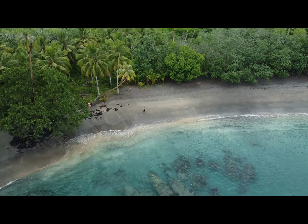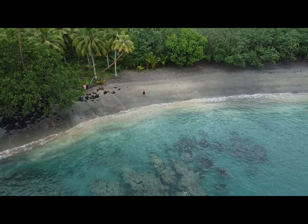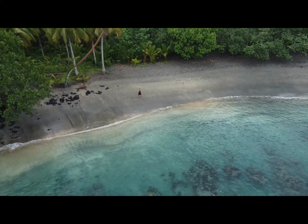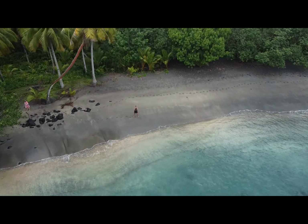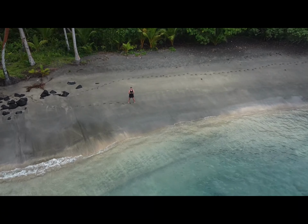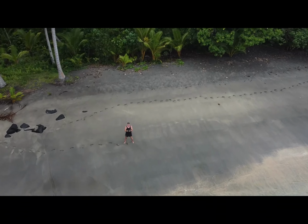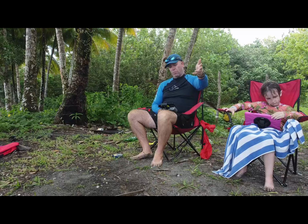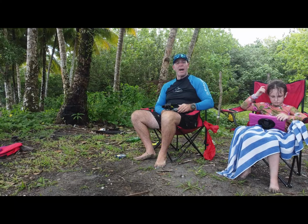So yeah, that reef, look at it right there. You can't really see that without the drone. So if you come to this beach, don't go straight in there, guys. Or if you do, be prepared for coral. When we were getting in after this, we would go down the beach about 20 meters or so and then go in.